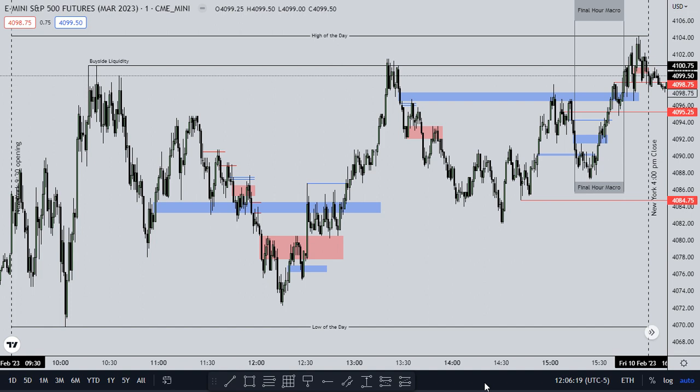But volume imbalances can occur anywhere in a price run. There's no hierarchy. There's no importance of it forming above or below a fair value gap or a breaker. It literally can form anywhere.